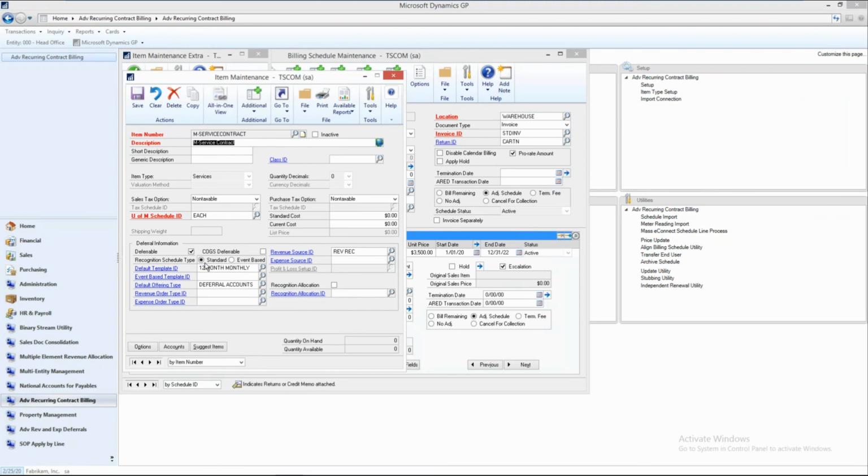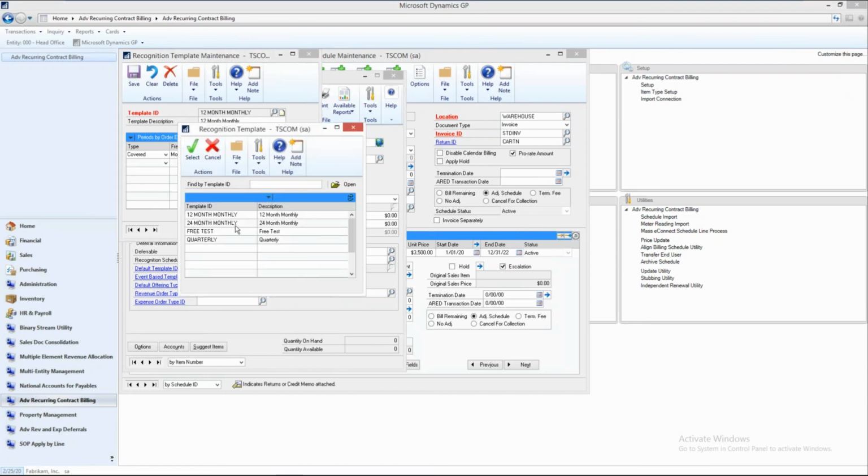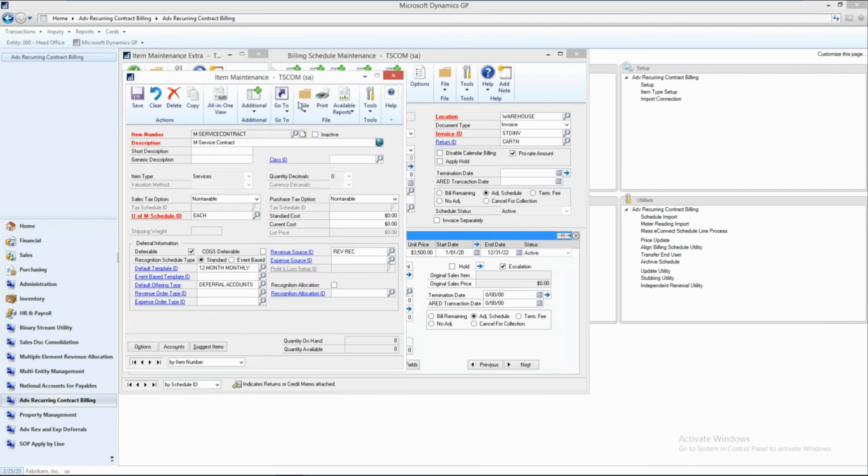Standard simply says I'm going to split this. In this case, I've got a monthly 12-month. I'm going to take my $3,500, divide it by 12, spread it out, recognize so much each month. And I can create as many of these templates as I want. In this case, I've got simply a 12-month. It's recognized monthly over 12 months. In my database, I've got some different examples. I've got a 24-month. I've got a quarterly. There's all sorts of different options. You can be very flexible in how you create these.